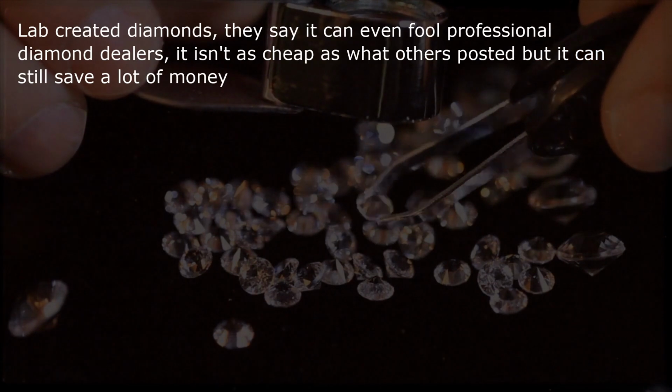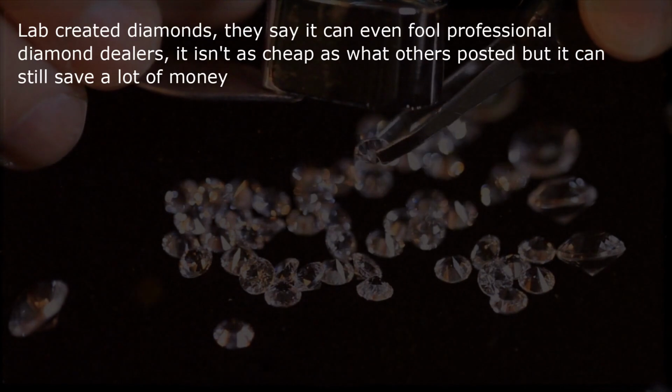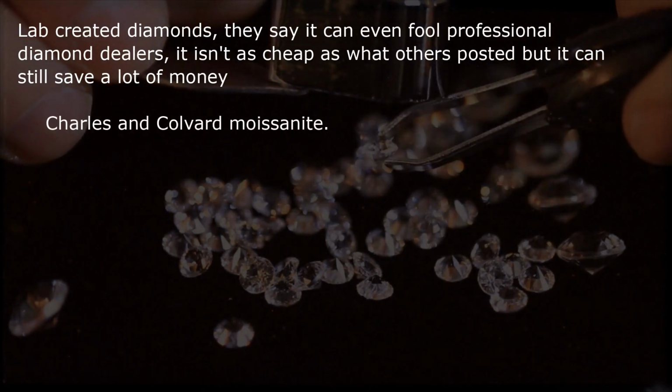Lab created diamonds. They say it can even fool professional diamond dealers. It isn't as cheap as what others posted, but it can still save a lot of money. Charles and Colvard moissanite.